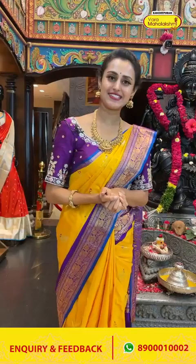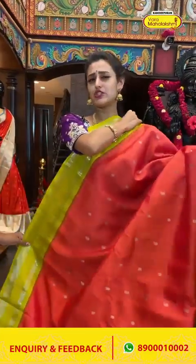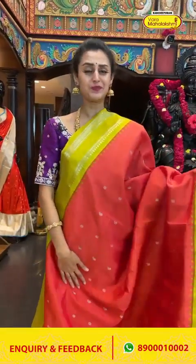So moving on to the next saree. Let's take a look at the next saree and see how beautiful it is. It's a beautiful peach and green color one, very pretty.